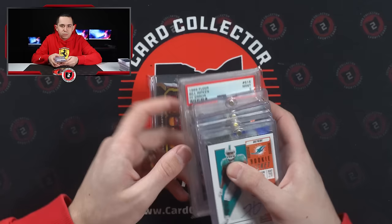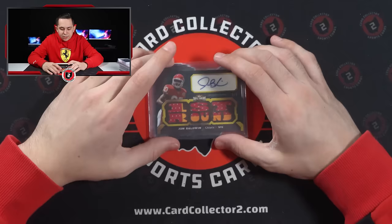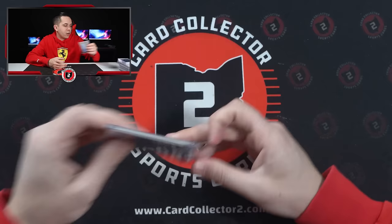I'll probably have the guys edit this, so I don't want to show it. But if you know, you know. Billy Ripken, the error card, PSA 9. And then a Jonathan Baldwin from Triple Threads, 101. It's like the football leather auto from back in the day. Just a cheap 101. Still got some more.